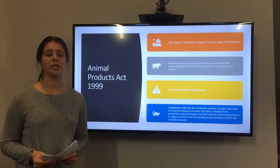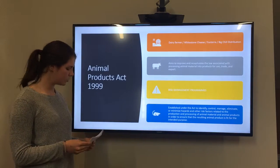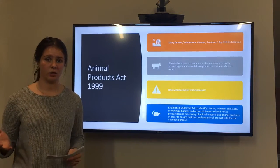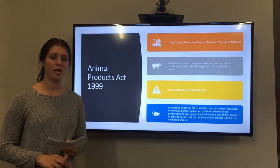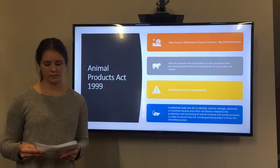This regulation protects all stakeholders within the supply chain operation, as it ensures that the product is fit for the intended purpose, therefore not harming consumers and ensuring trade can continue for Whitestone cheese.